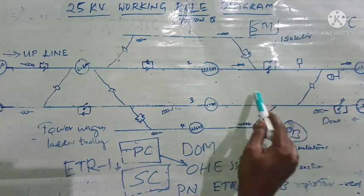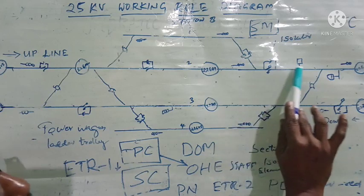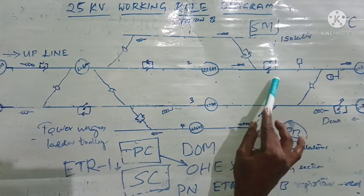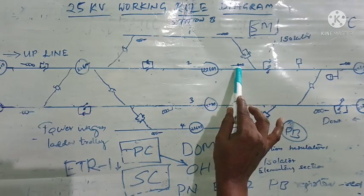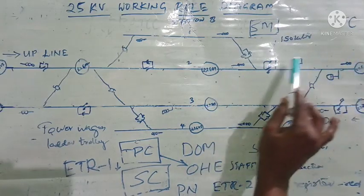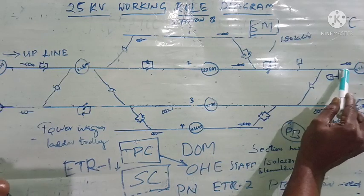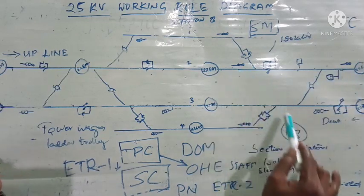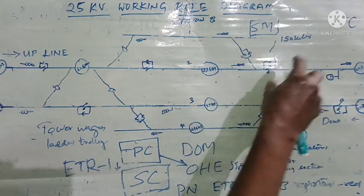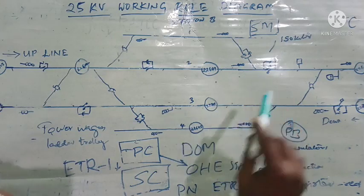Other precautions he has to take is that till the power block is lifted, no electric train should enter this section. So he must take the precautions for it. That is, here there is a starter signal, here there is an advanced starter signal controlling the movement of the trains into the section. Knobs controlling the starter and also this advanced starter should be provided with a power block cap. A power block cap should be placed on the knobs so that it will not be operated inadvertently.